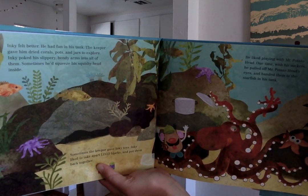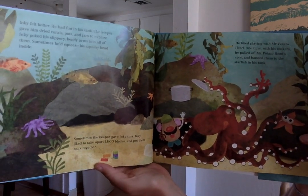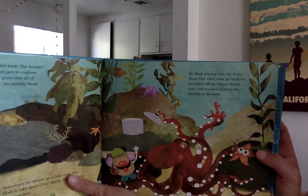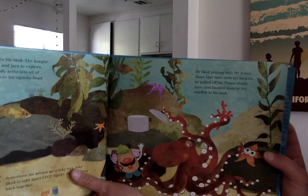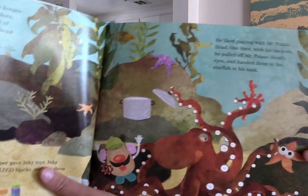Sometimes the keeper gave Inky toys. Inky liked to take apart Lego blocks and put them back together. He liked playing with Mr. Potato Head. One time with his suckers, he pulled off Mr. Potato Head's eyes and handed them to the starfish in his tank. Look at the starfish. That is so funny.